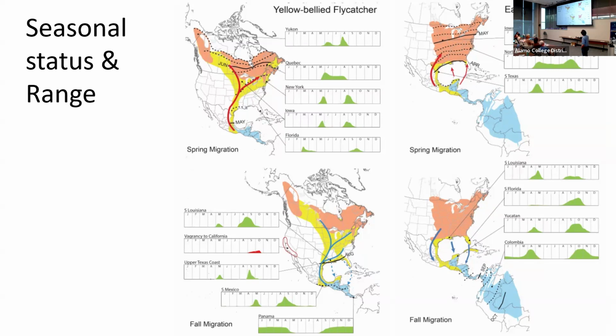And then in the fall, they pretty much skip Louisiana and even the easternmost part of Texas. So if you go to Sabine Woods, you're not going to find yellow-bellieds in the spring, but in the fall, they come through with a vengeance for some reason. We don't know why. They come right down through Louisiana, and they're very common there. So the spring and fall routes are a little bit different.